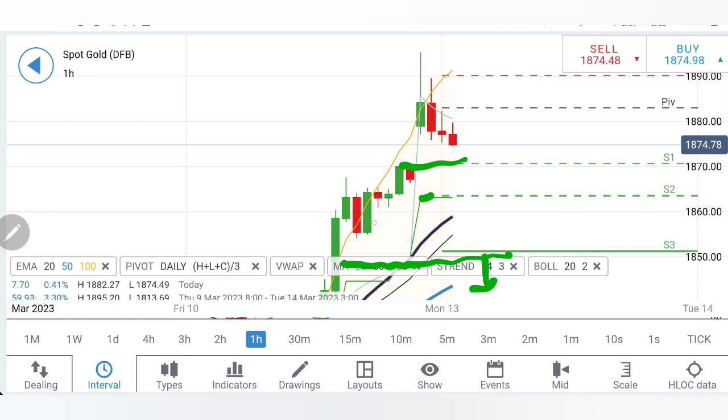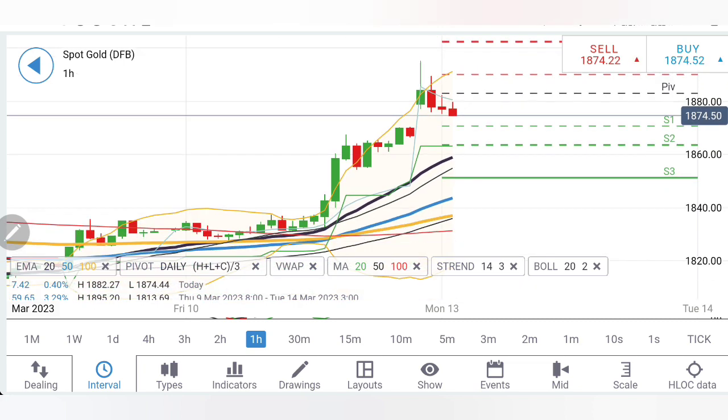Now you can sell here at 1870 levels, but then expect 1864 and then 1855 levels below that. Certainly little more bearishness may prevail.